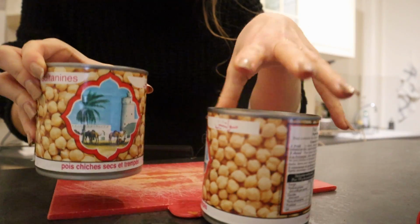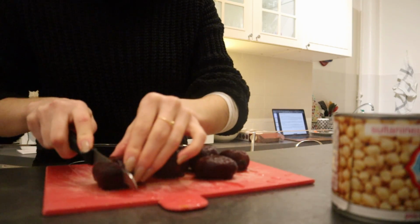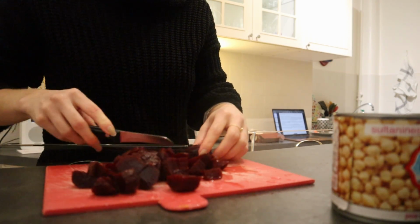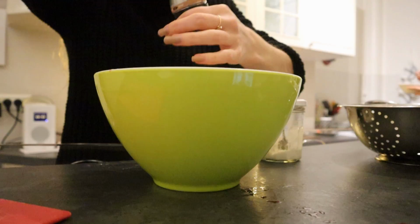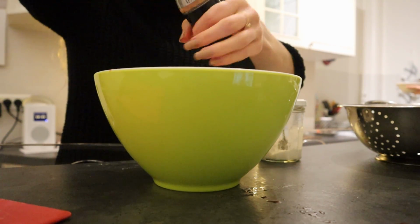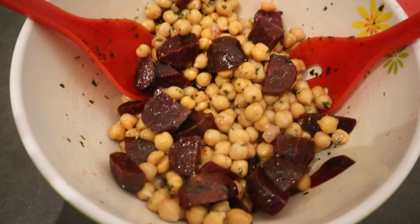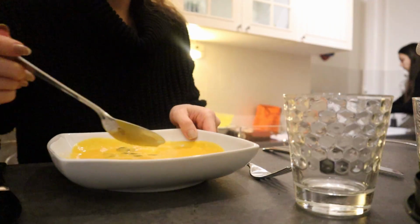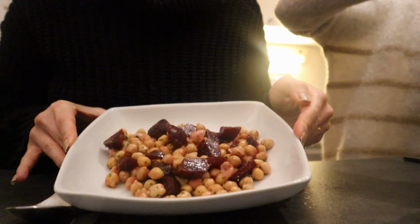To go with that, I made a chickpea and beetroot salad, cutting up the beetroots. Spilling them on the table, putting some seasoning in there, and that's like, what herb is that? Don't remember. And just eating the soup. Oh yeah, it was cilantro. I remembered.